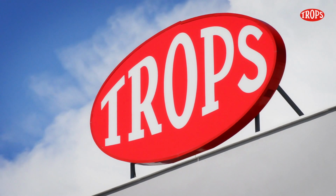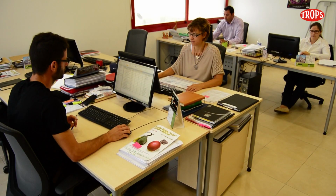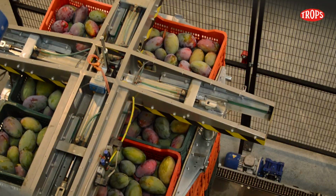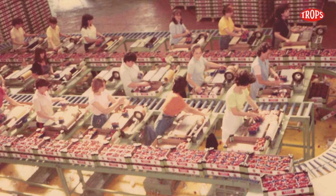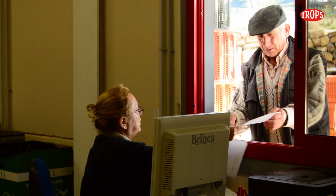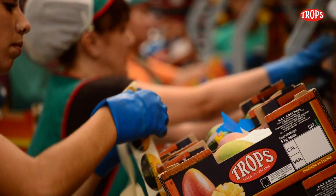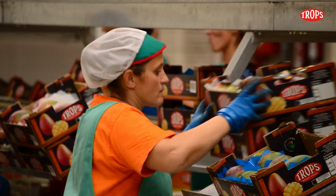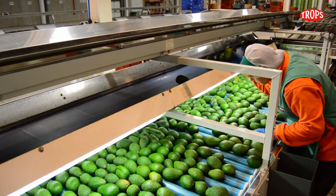TROPS is a cooperative association, a partnership of farmers and producers of fruit and vegetables. Established in 1979, the group's main activity is to sell fruit directly from the farmers to the consumer, bypassing intermediaries. This society has established itself as a company leader in the marketing of Spanish tropical fruit, both organic and conventional.